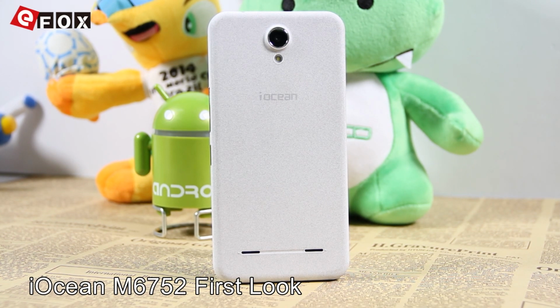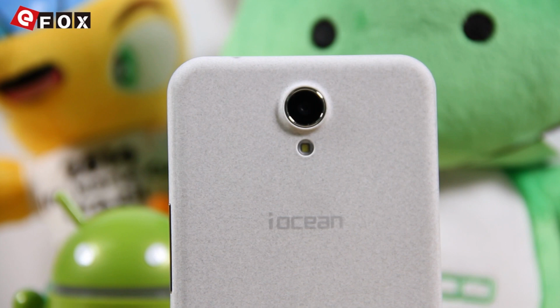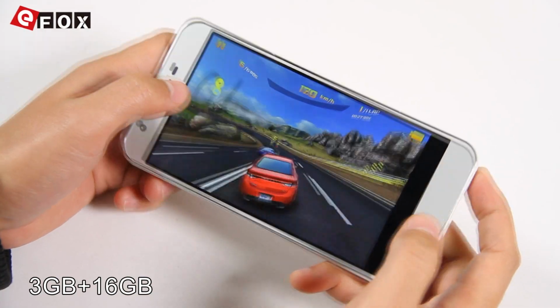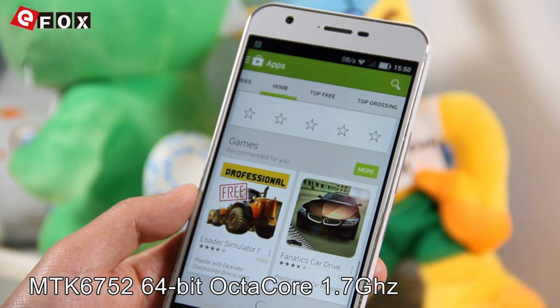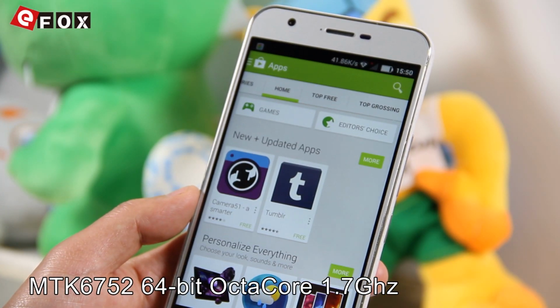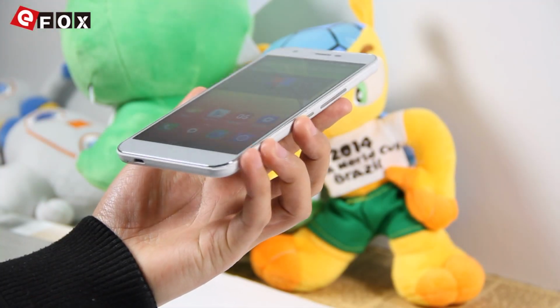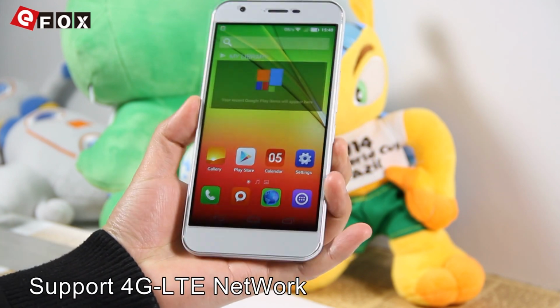iOcean M6752 is the new flagship of iOcean company. The main feature is that the M6752 runs with 3GB of memory. As well, it provides the latest 64-bit octa-core processor, MT6752 at 1.7GHz, with powerful performance. This phone offers GSM, WCDMA, and LTE 4G network support.